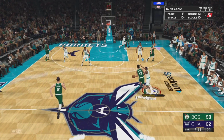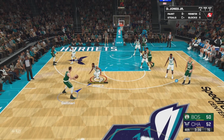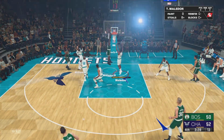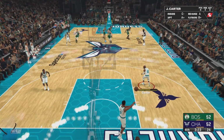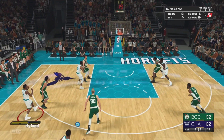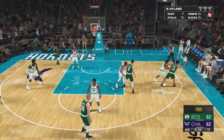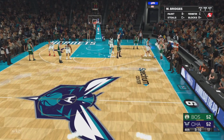Brogdon with it. Here's Gallinari. Pass to Jaylen Brown. The shot. No good. But Williams slams it back in. Here's Carter to Highland. The shot from three. No good. Here's Hauser with a tie game. What can the Celtics do? And Highland with his second foul of the game. With the reach and foul there.